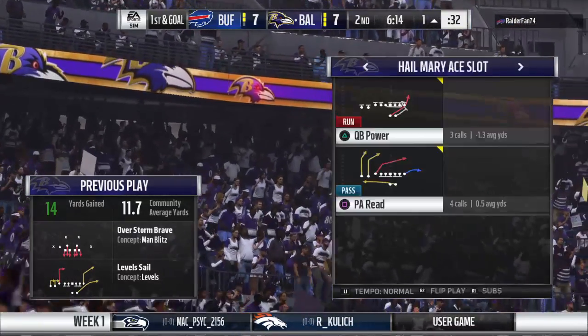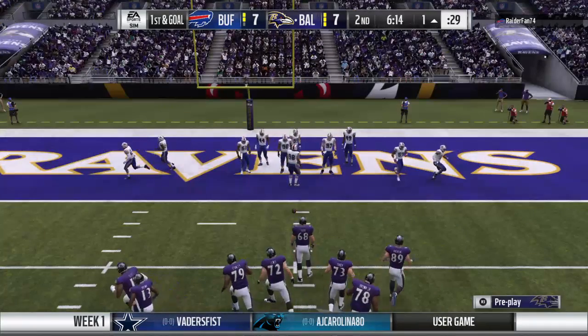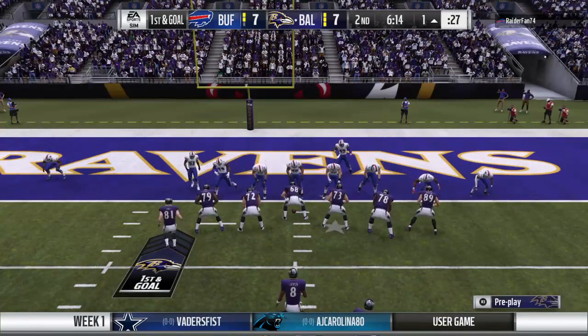And now where does the ball get placed? At the 1-yard line. 1-yard line. They gave up excellent real estate on that one. That's going to work really, really well for the guys who threw it.